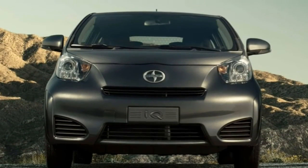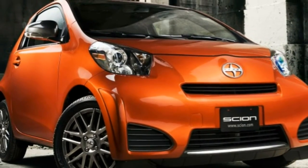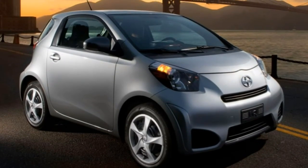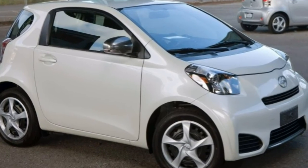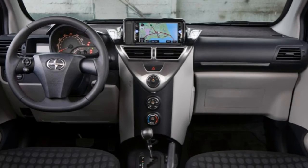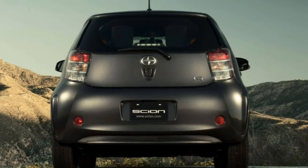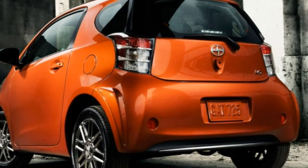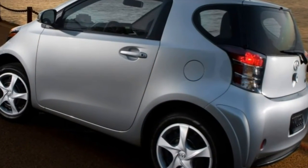In government crash tests, the iQ received 4 out of 5 stars for overall crash protection, with 4 stars for total frontal impact safety and 3 stars for total side impact safety. The Insurance Institute for Highway Safety awarded the iQ its highest score of Good in the moderate overlap frontal offset, side impact and roof strength crash tests. The iQ's seat and head restraint design received the second highest score of Acceptable for whiplash protection in rear impacts.